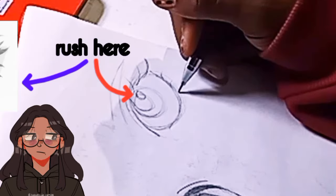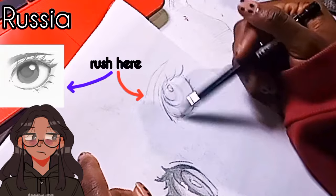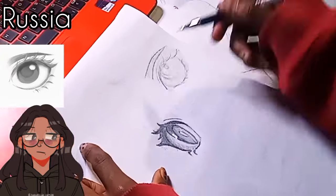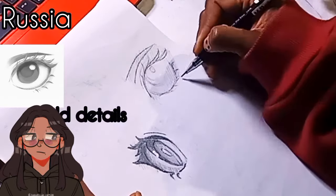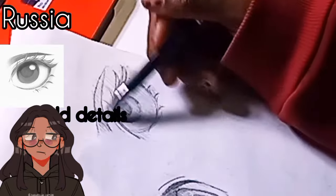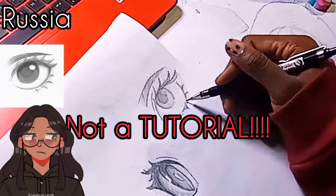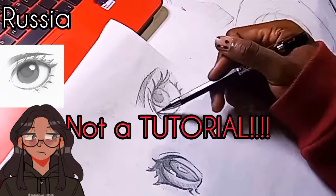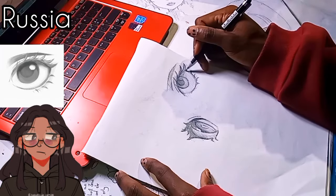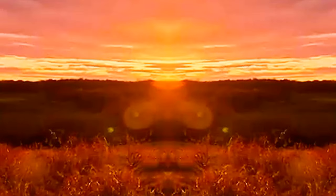Personally, I've never drawn any Russian eyes, and I think it's really cute that they have an eyebrow to go with their eye. And if you may be wondering, the shading technique I'm using is actually hatching. I'm using my finger to blend, and then adding other details. Okay, for the rating, this one is kind of easy. Moving on, number three, China.